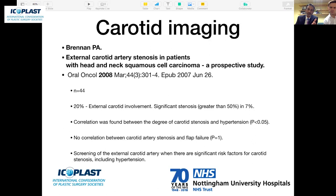So yes, if you want to screen for external carotid, you can do that. But whether that is going to make any difference in terms of whether you're going to use a free flap or not, there is no definite evidence in the literature at the moment. Having said that, in all the cases for upper GI or head and neck reconstruction, these patients will be having CT imaging, MR imaging, and it is quite pertinent that you can have a look at the carotids, how much the carotids are involved, and you can base your judgment of which side you want to choose as the recipient vessels.